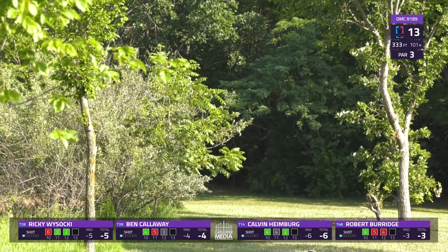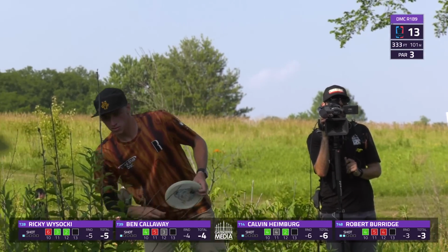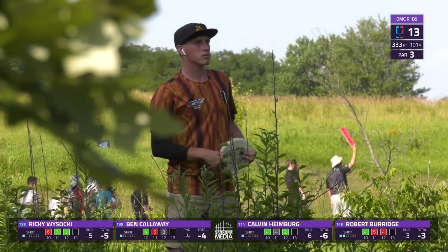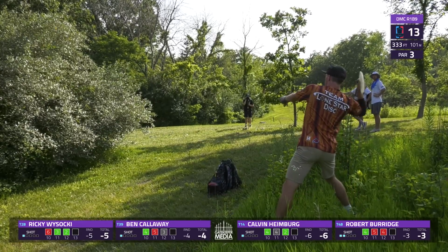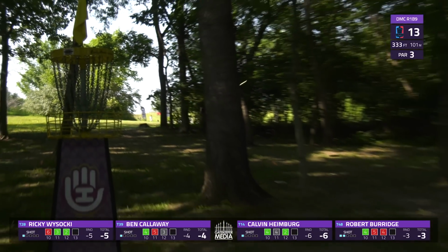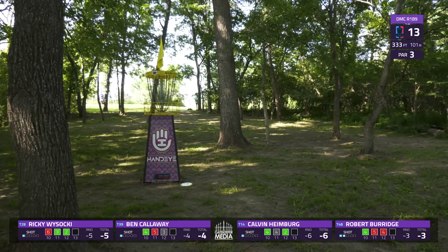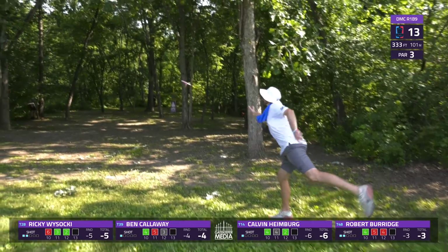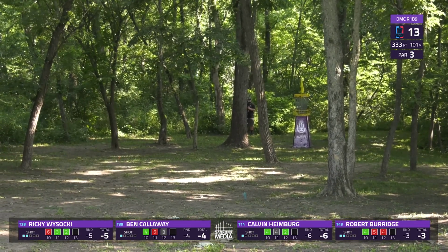As Burridge was unable to hang it wide enough. A couple different errors we've seen from Callaway and Burridge on that type. Yeah, and this is what you were talking about, getting into some trouble early. If you catch those trees, you can be in some pretty tricky spots, but not tricky enough for Robert Burridge, who is tired of those back-to-back bogeys. He's going to make sure he gets a par.